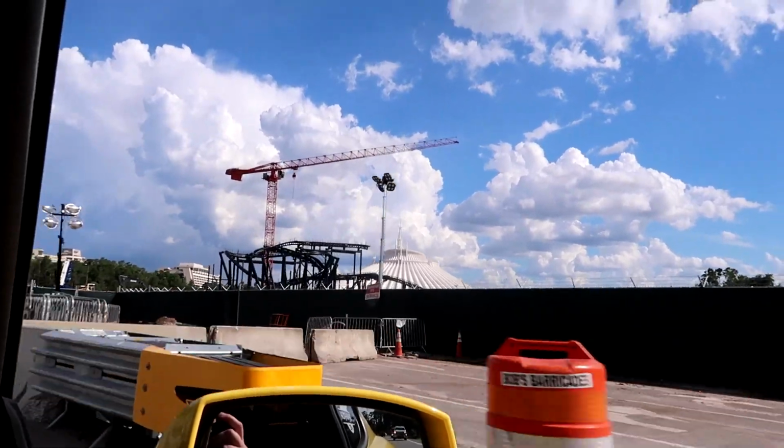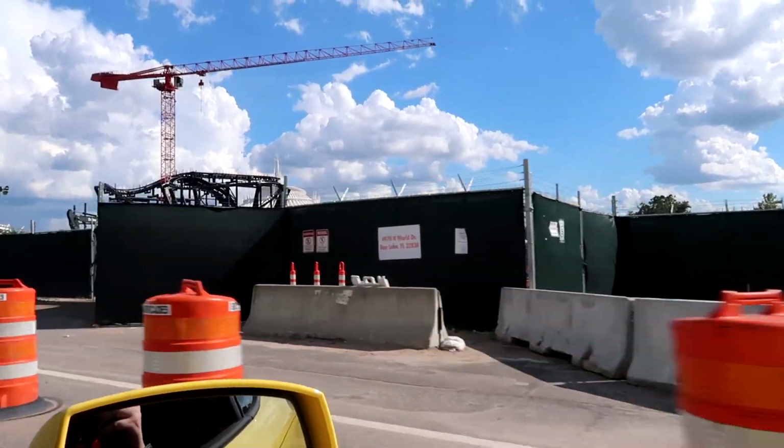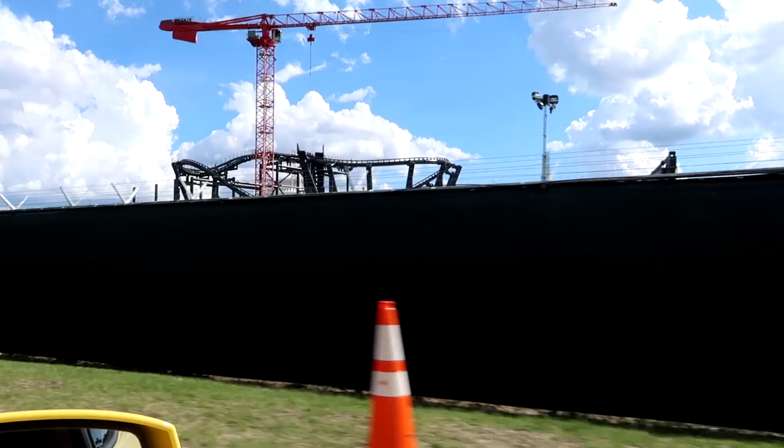Look how big it is. I mean, it's gonna be a very fun ride, definitely. I cannot wait for it to go. It's supposed to be an exact mirror of the one in Shanghai.